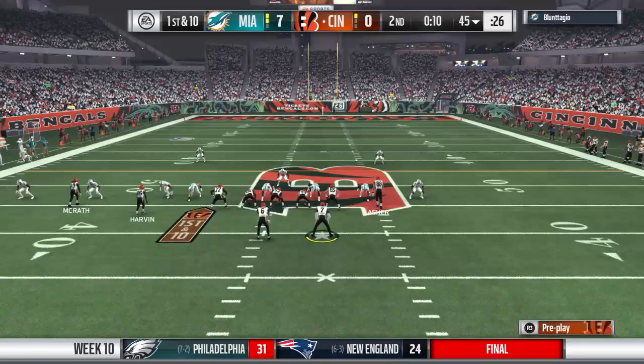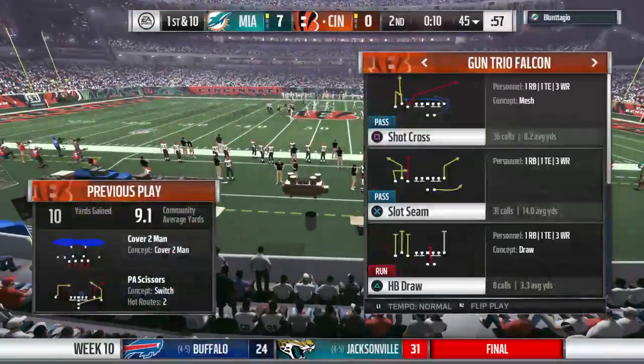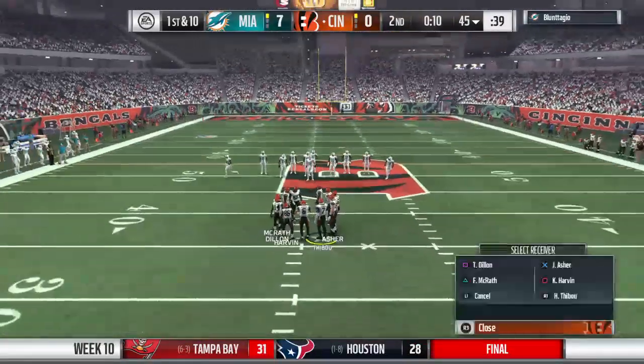Now the Dolphins are going to take another timeout here. So that means they're down to 1 remaining here as we head toward halftime. Offense comes to the line now, first and 10.